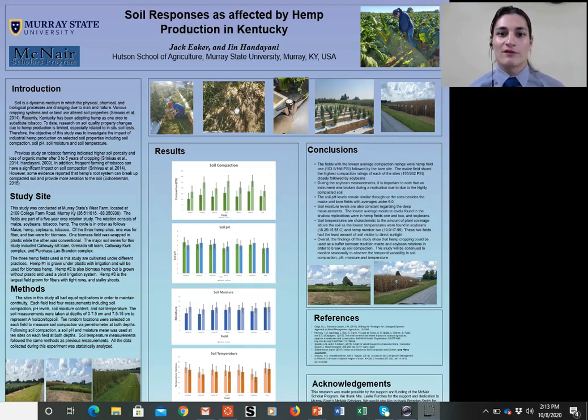Overall, the findings in this study show that hemp cropping systems could be used as a buffer between corn and soybean crop rotations in order to break up compaction and also neutralize pH. This study will continue to be performed seasonally in order to measure the variability between soil compaction, soil pH, soil moisture content, and soil temperature.